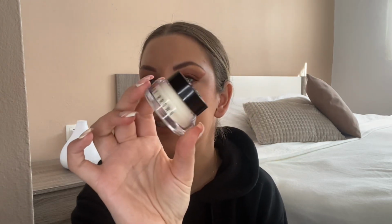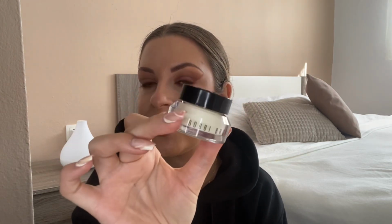The next thing that I want to talk about is this Bobbi Brown Vitamin Enriched Face Base Plus Moisturizer, so 2-in-1. This is definitely very creamy, and it smells super good. I want to say rich, but I feel like that's a bad way to describe stuff. It just smells good, and the fact that it's a moisturizer and a face base at the same time is a huge plus, at least for me. So this is something that I'm definitely going to be using.